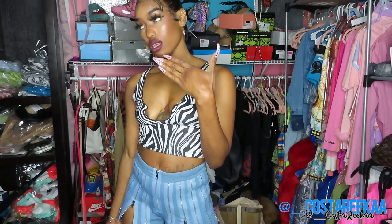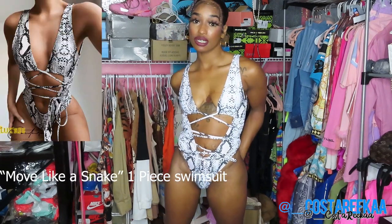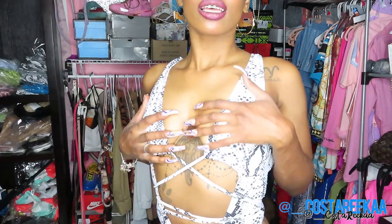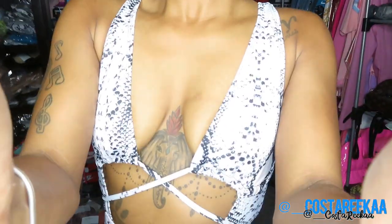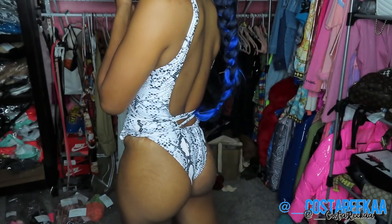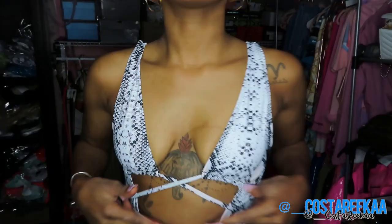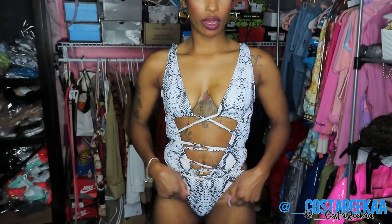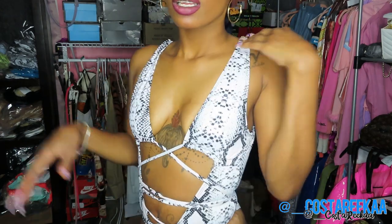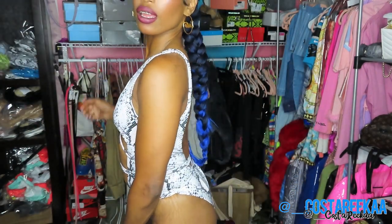I'm about to show y'all this swimsuit. And we gonna go ahead and wrap this up and get into what's coming. Okay. This is the swimsuit. It's like snake skin. And it's black, white, and pink. I didn't even know it was pink, guys. And it's kind of cheeky. It also ties up. It has a bunch of string. You wrap it around yourself. And it's super cute. I like it a lot.